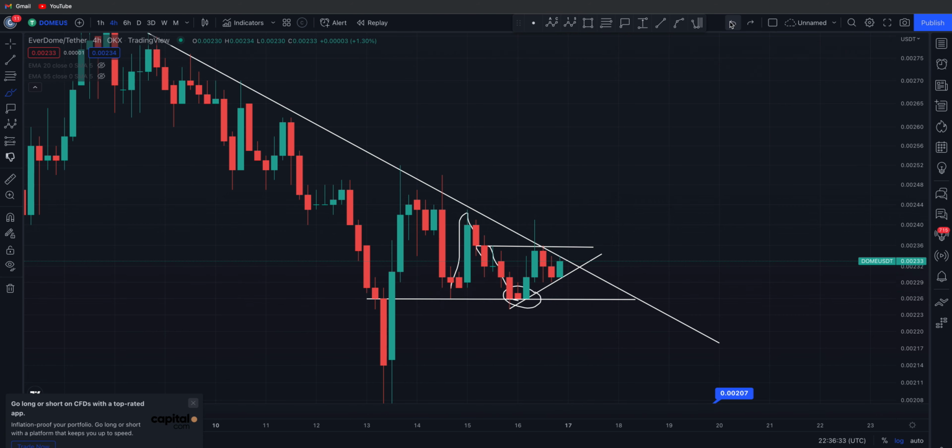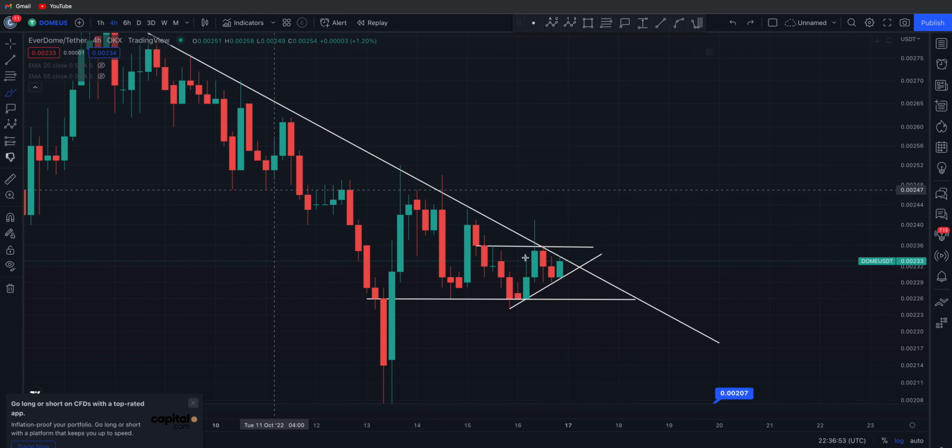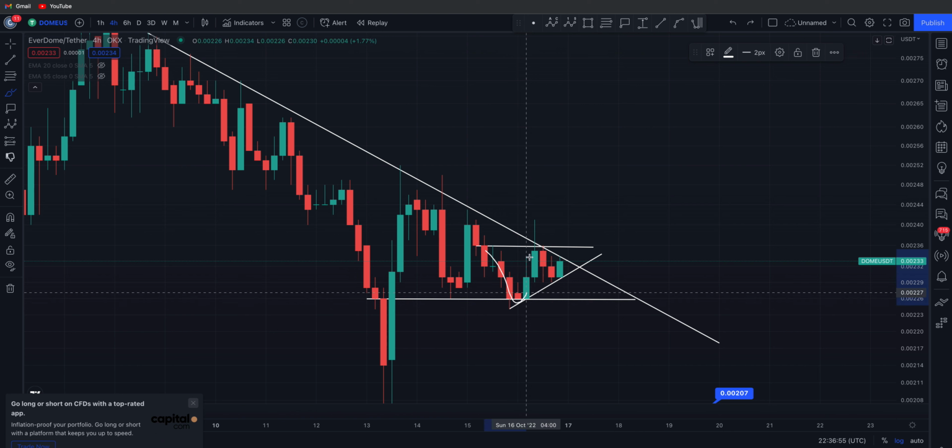So if you see this play out and you do start to break this trend line that we've been on on the 4 hour time frame for the past 10 days, and equally you start to come up and tackle above 0.00236, so if you start to see price break out of here, where we've done something like this, you've got a low resistance, a higher low, a breakout, come back to support, and if you start to see a breakout, you're looking to go long, aren't you?